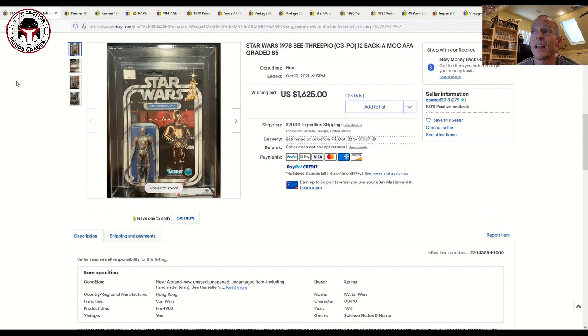There was another 12-back A C-3PO that sold for $1,900 in the last few months, so $1,625 was right in line. And I don't know if that's a sign that we're starting to see a pullback here, or if it's because this one is punched versus unpunched, or what. Once you start digging into these super high grade, super expensive items, that type of collector gets very specific with what they're looking for. But $1,625 took that home. I thought that was a great price as well, for those of you who have deeper pockets than I do.